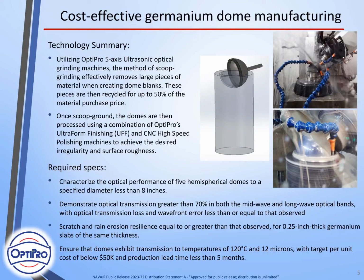After scoop grinding the concave surface from a boule material, the material that is removed can be recycled for up to 50% of the purchase price. The convex surface is then scoop ground. After the dome blanks are produced, the convex and concave surfaces are efficiently processed to the required specifications using the OptiSonic 550X, as well as OptiPro CNC high-speed spherical polishing and ultraform finishing machines. The top right image shows the OptiSonic 550X contour grinding the convex surface with a ring tool, while the bottom right image shows the convex surface being polished.